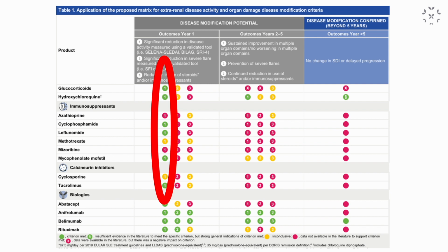Then look at the immunosuppressants. Only 3 of them get a green dot, and that's cyclophosphamide, leflunomide, which is also called Arava, and then mycophenolate, which we also call Myfortic, or Cellcept. Now, methotrexate gets a yellow dot. There are some studies that show evidence of it helping, but unfortunately, azathioprine does not have any good studies to really show that it helps with this.